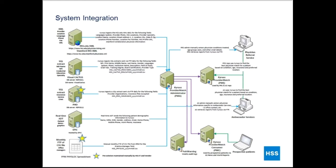One of the improvements was that we were able to get our insurance integrated with Kairos so that every night there's a nightly feed, a SQL extract that comes in. So as physicians go from pending insurances to participating, especially our newer physicians, there's very little we have to do. All of a sudden, they'll be showing up in rotation, and that is very helpful. That used to take us about a week.